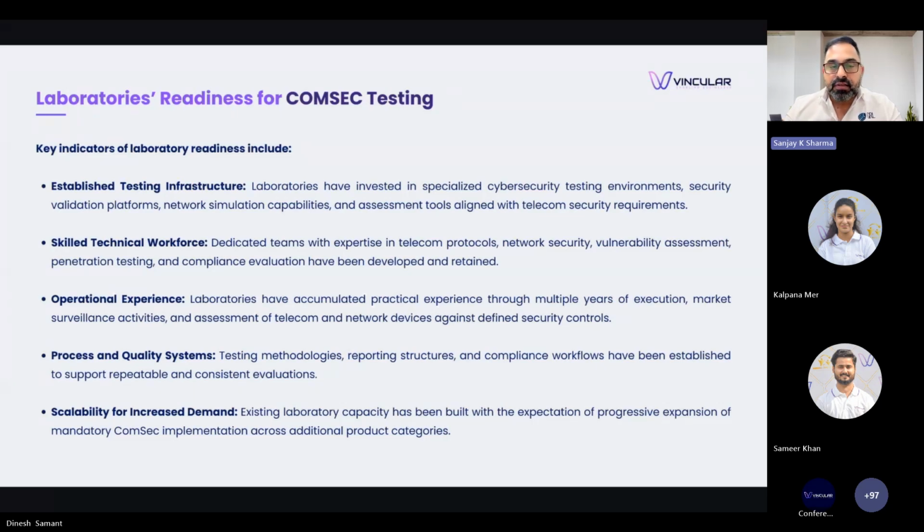Skilled technical expertise: a dedicated team with expertise in telecom protocols, network security, vulnerability assessment, and penetration testing. These are the capabilities and skills required in the workforce, and highly qualified resources have been hired by the laboratories. Operational experience: it should have accumulated practical experience through multiple years of execution, market surveillance activities, and assessment of telecom and network design against defined security controls.